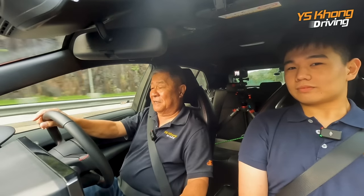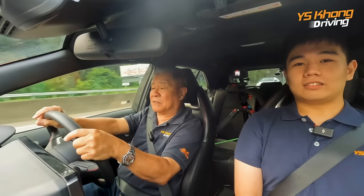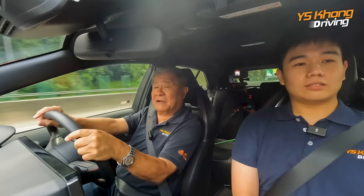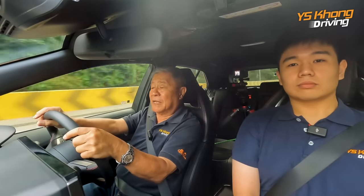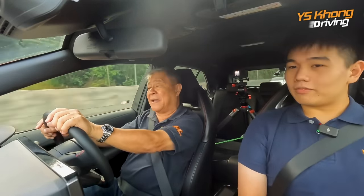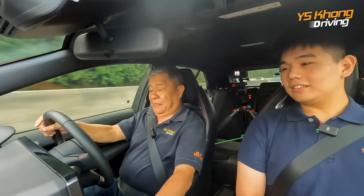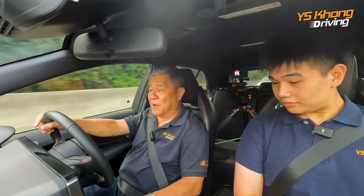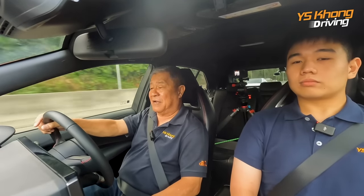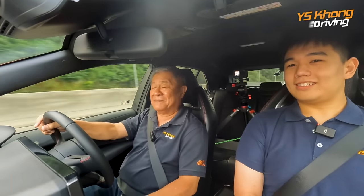So we have big brakes, 18-inch wheels, 4-pot calipers in the front and 2-pot calipers at the back, fixed calipers I think, and we have a very similar suspension setup between the two, which is McPherson struts in the front and also double wishbone in the back, which is like the TNGA setup. Weight is about 205 kilos higher than the GR Yaris, and we hope that the extra weight is taken up by the extra power.